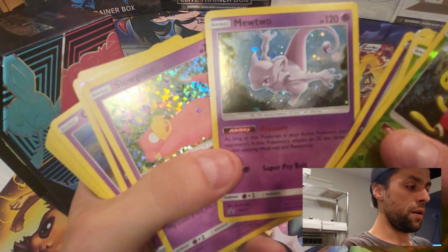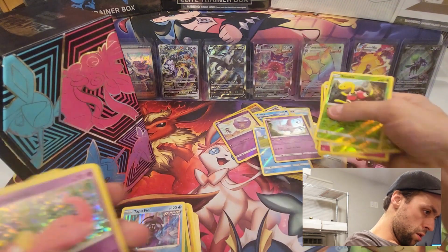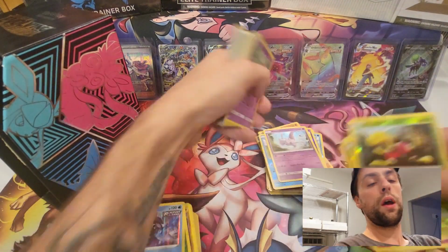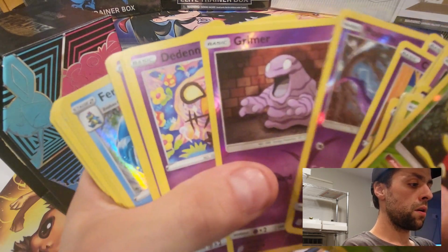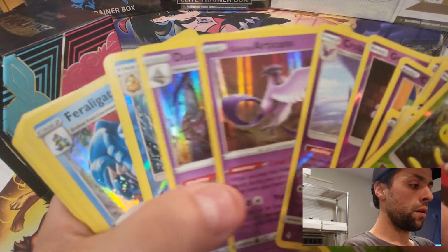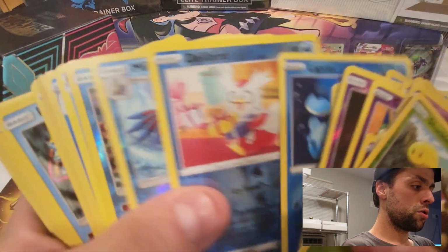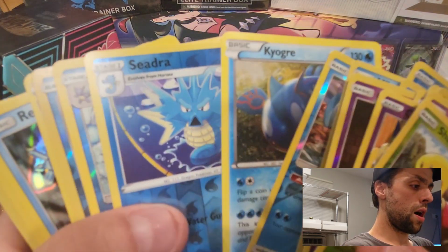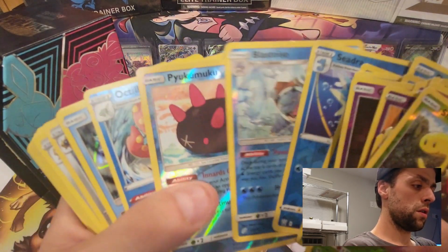Look at that Mewtwo. I've never seen that Mewtwo before. It's a promo. It's a Sun and Moon promo. It's crazy because I was around in the Sun and Moon era, so I can't believe I've never seen that. Grimer. Alright, you're getting into... Wow, Kyogre. Look at these.